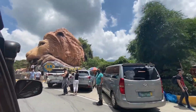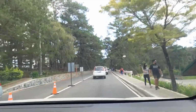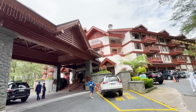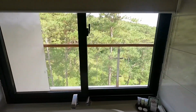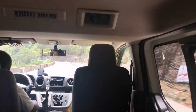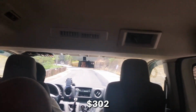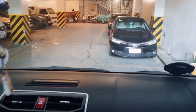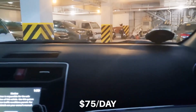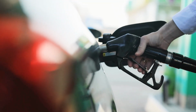First and foremost, to get to Baguio, my family and I needed a vehicle for the 5-hour road trip. We rented a van that included a driver because we wanted our trip to be hassle-free and comfortable. Since we were going to be staying in Baguio for 4 days and 3 nights, we rented the van for 4 days, which cost us a total of 60,000 pesos or $302 US. Meaning the rent was 4,000 pesos or $75 US per day, which didn't include the extra costs for the fuel.